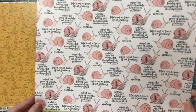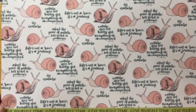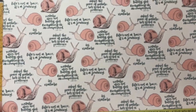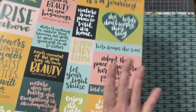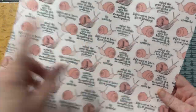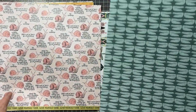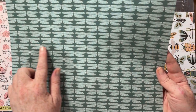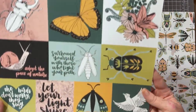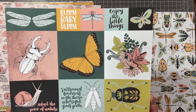And then the back side of that is the snails. So many snails. I feel like I'm going to have to choose which one of these I want. And then the ones I don't want to use, I'm going to flip over and fussy cut the snails. Those snails are so adorable. Next paper is this one, which is the dragonfly wings. And then on the other side is another cut apart or fussy cut paper.